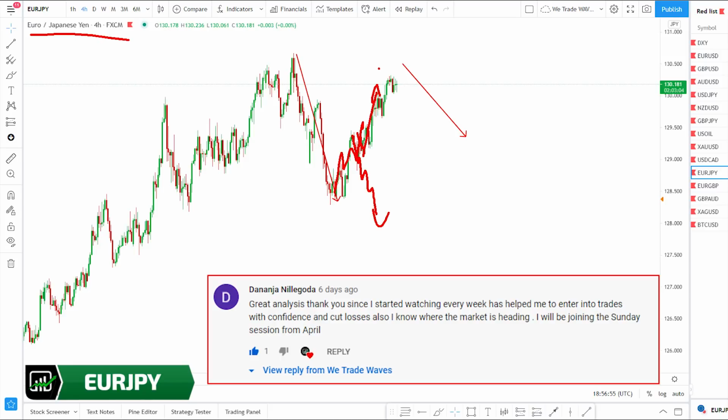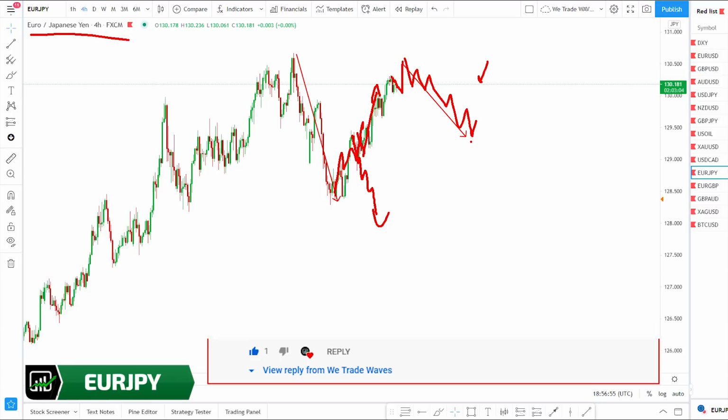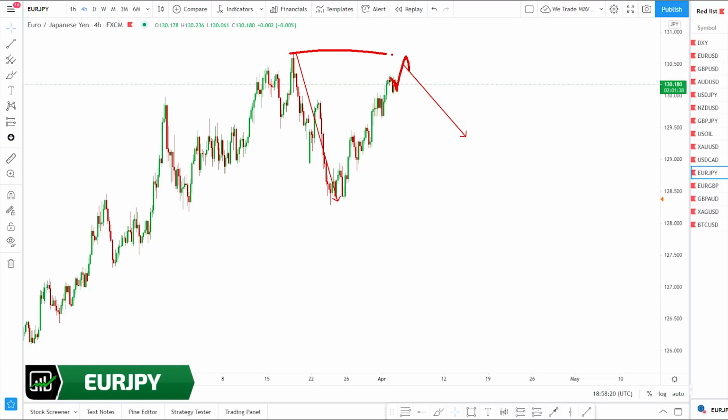So, for Euro-Yen, we are expecting a correction, one more push up, and then another big corrective structure to start. This is what we can see next for Euro-Yen. So breaking this top or not is not the key. After this up wave, market has to give us a down move. So staying away from Euro-Yen for next week might be wise. Okay?